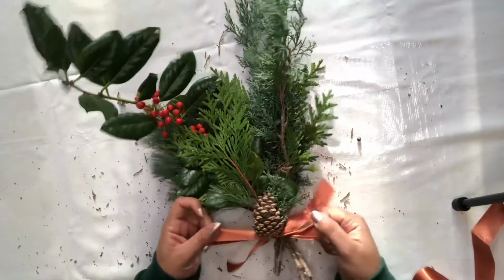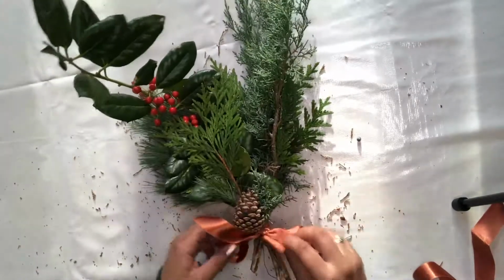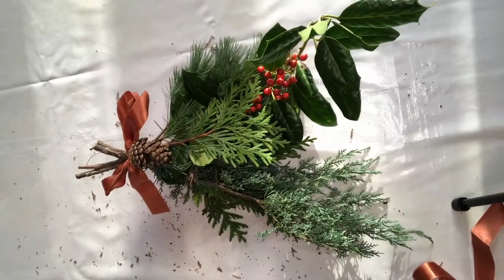And one thing I love about making these swags is that they smell so good. The evergreens have such a great smell to them. And there we are. You're all done. You have your evergreen swag.